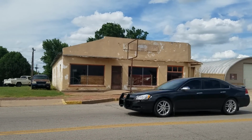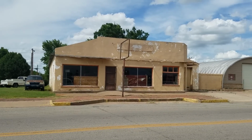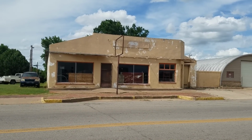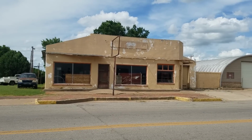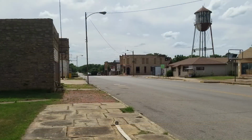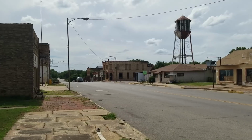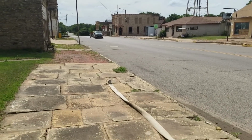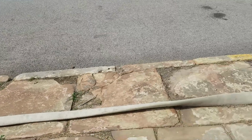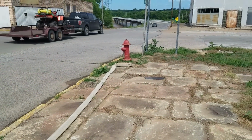This building right here, I don't know what it ever was originally, but inside it has a bunch of motorcycles, old ones. Some Harleys, Triumphs, Hondas. Just another building gone. It's a good look at the town as it kind of slopes down. You can see the water tower. I'm not exactly sure why this fire hose is out. Just kind of leading over to where that fire hydrant is.